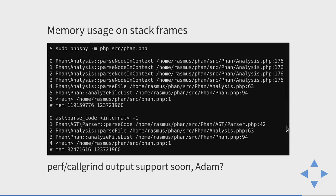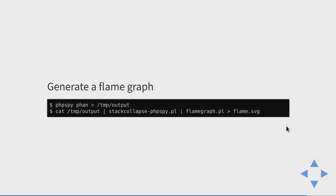You can also get memory usage on stack frames, which is kind of cool, but it's not really used by any output mechanisms yet. So Adam, please, call grind, perf, anything to actually show us where the memory is being used dynamically on a running PHP script, which is going to be really, really cool when we have that. But right now, the most useful output you can generate is a flame graph.